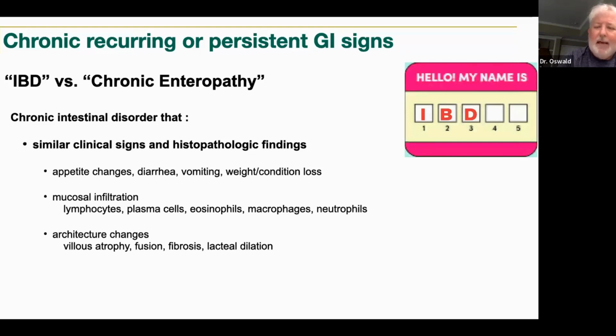So, guys, to start you off, when I was a young resident in my first few years in private practice, we saw so many patients with chronic enteropathies or chronic gastrointestinal disorders. And when we worked them up, we had a very standard workup. We scoped and biopsied almost all of these dogs and cats that had consistent appetite changes, diarrhea, vomiting, weight and condition loss. And almost always our histopathology came back the same.